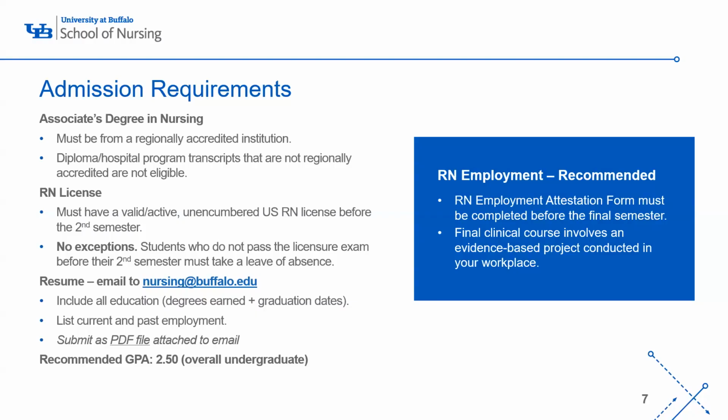If you have below a 2.5, you are still eligible to apply to our program, but we would just require some supplemental materials as part of the application process. And if that applies to you, we will reach out to you during our review with more information on what materials we need from you, as well as a deadline for submission.